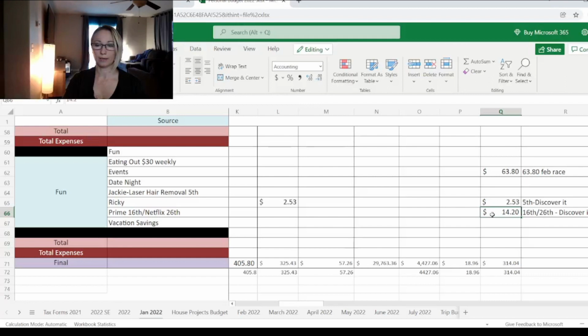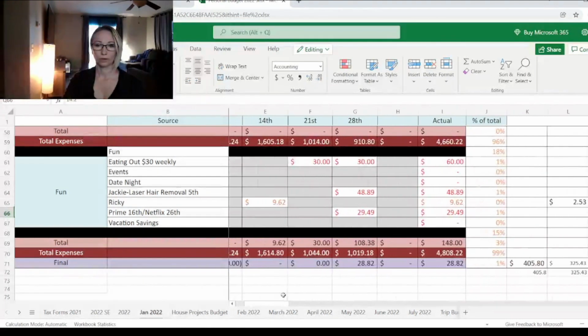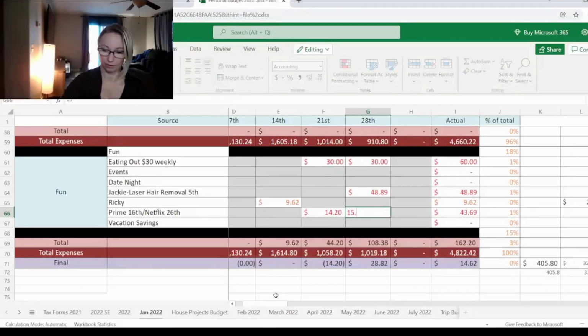And then we do have our Amazon Prime, which actually was charged the 16th of this month. So that is one bill I'm not a month ahead. So we want to make sure we adjust that out of this week's paycheck, right? So we want to make sure we cover part of that. So we're going to say, was it 1420? So this is actually going to be 1529.